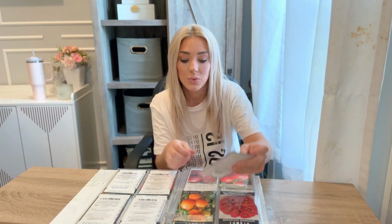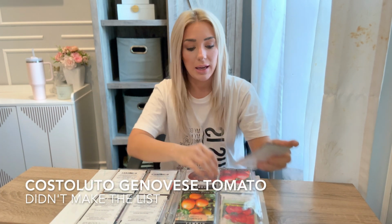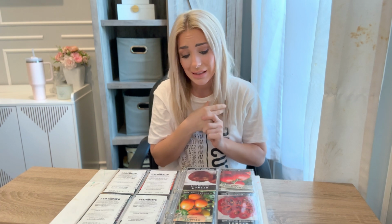The Paul Robeson tomato is not one that I'm going to be growing this year just because it wasn't an exceptional producer and its flavor wasn't so outstanding that I'm like, oh yeah, I love this tomato, I have to grow this again. I'm trying to be selective. I'm trying to keep it in check. Castelluto Gin. I don't even think I had this one on the list last year, so I'm not gonna worry about that. I'm gonna skip a couple of these that I don't believe I grew last year, so they shouldn't be in the video, but otherwise we're gonna be here for a really, really long time.